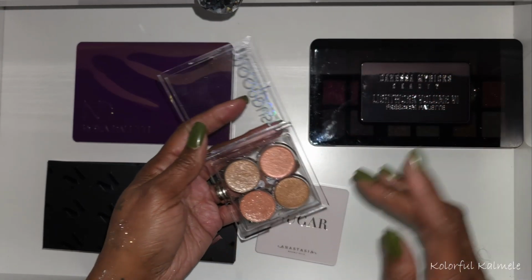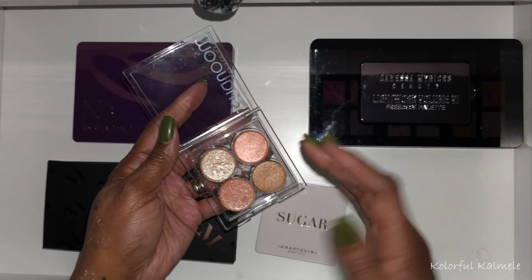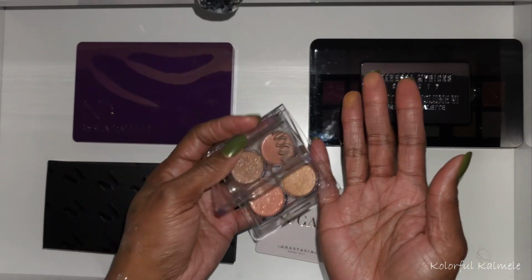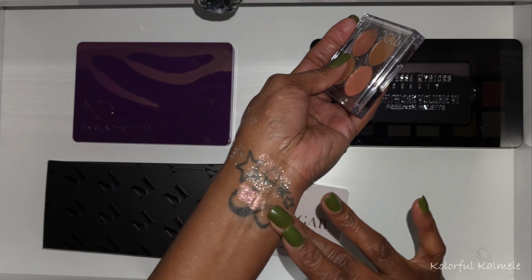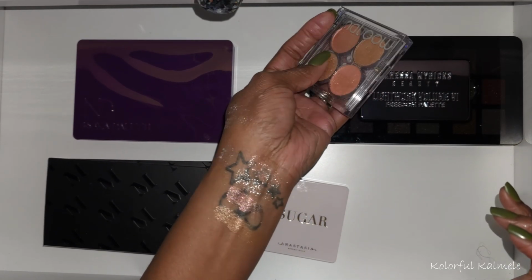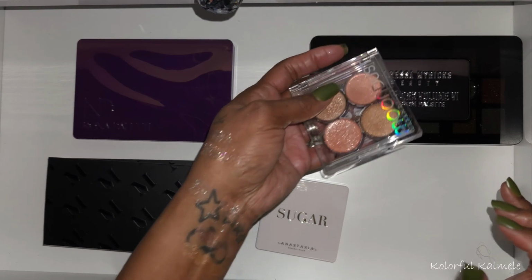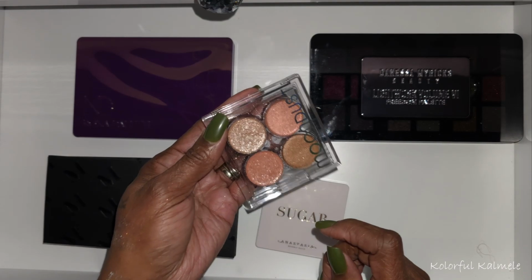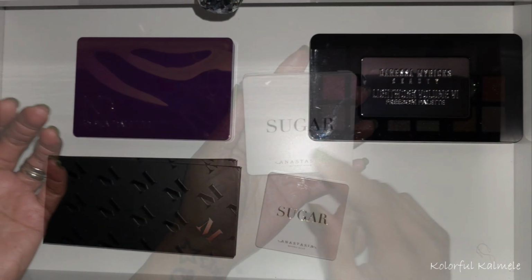And then these two are a little more opaque, so they're not as exciting to me, of course, but they're still beautiful nonetheless. Really, really pretty. So this was something that surprised me. Very glad that I tried it because it is absolutely gorgeous.